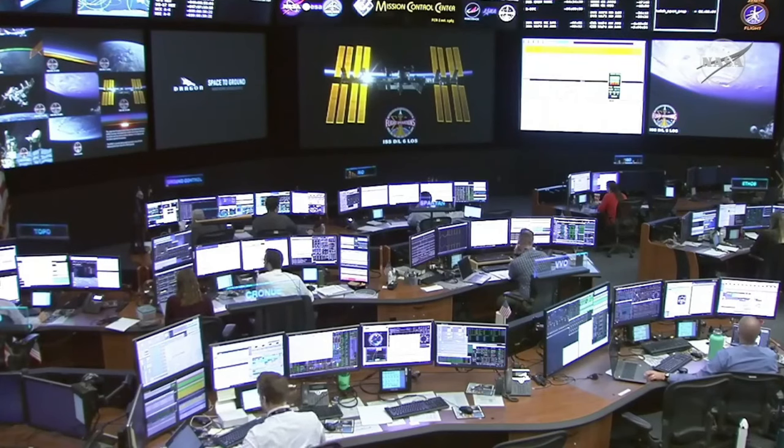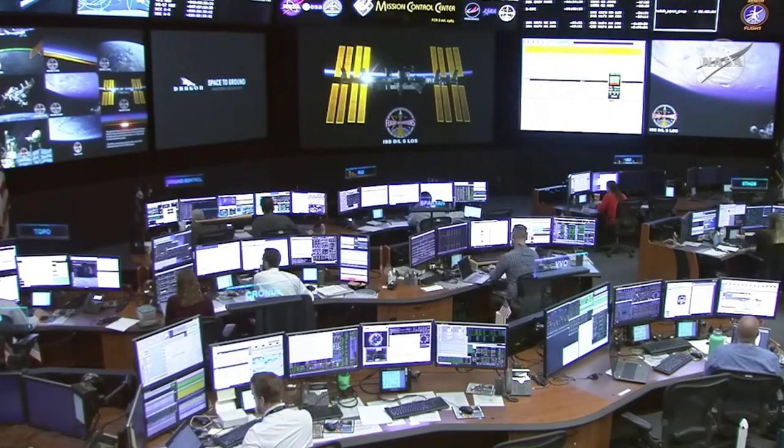SpaceX, ready to copy on Dragon to ground. Hey, could you please take the cameras external? We're going to be changing into our flight suits. Okay, copy all, Kjell. We'll take the cameras external. Get right back to you. Freedom, SpaceX, cameras are external.